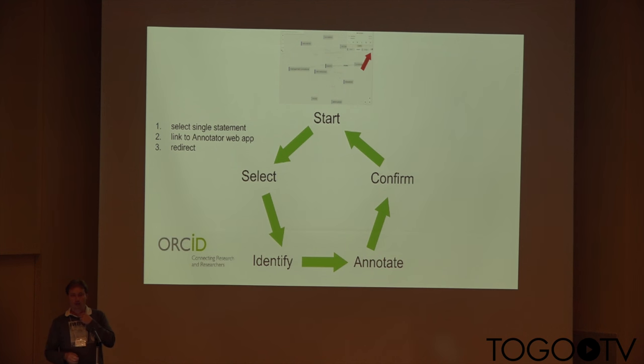First, we want to know who this curator is that's going to say something about this statement. That's important because we want to attribute to that person, and we also maybe want to know whether we can trust this annotation. At the moment, we implement a sort of authentication with ORCID. Maybe in the future, we'll also support other authentication mechanisms. Then the user is redirected again to our web application, and he actually gets to edit this statement.